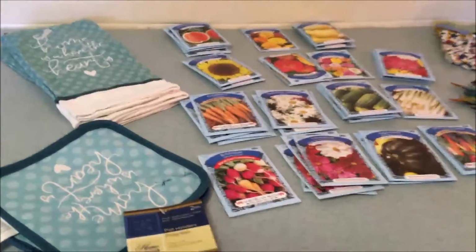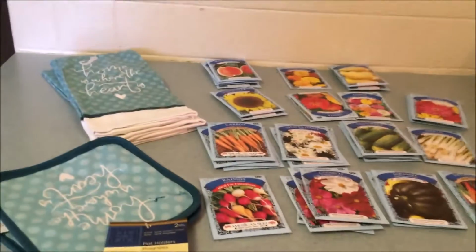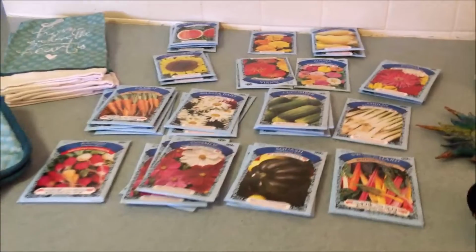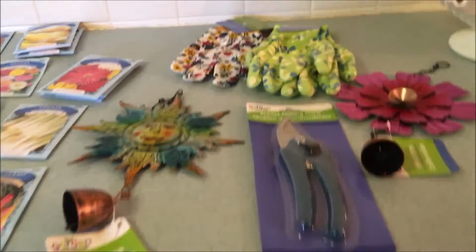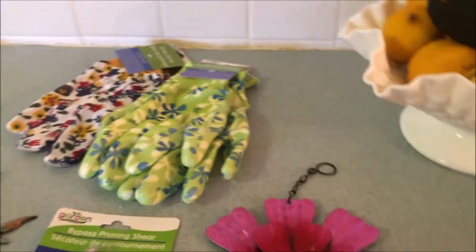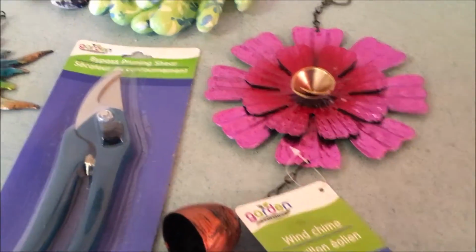So I am back from the Dollar Tree store, and these are the things that I picked up. There's a few other items that I got that are more personal, but from the garden, this is what I bought. These are the seeds and some of the garden trinkets. So I got this, the wind chime. I thought this was so cute. I'm gonna put this on my door and take off the Christmas wreath.